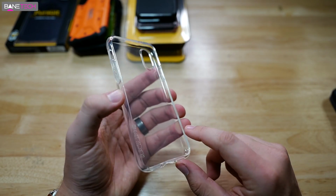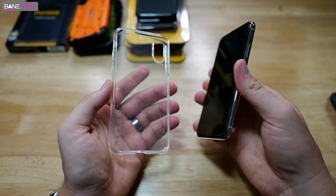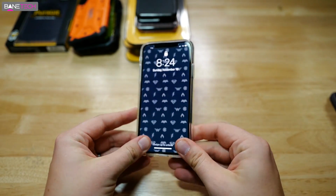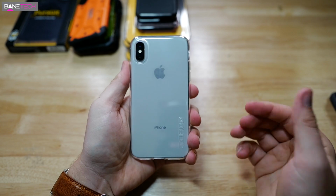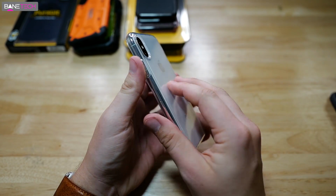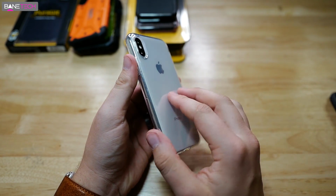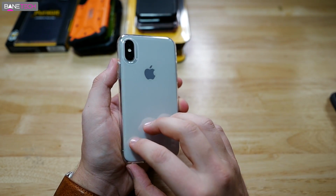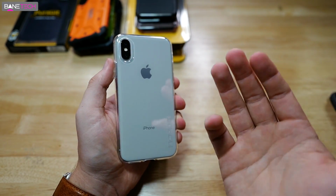Another one from Incipio, and this is their clear case. So if you really like the design of the iPhone X, this is the case that you want to get. My only gripe with these clear cases is that they end up being kind of like fingerprint magnets. And again, it's got that plastic feel. So it's just like the naked device feels really good in hand because it's got that glass texture and all that.